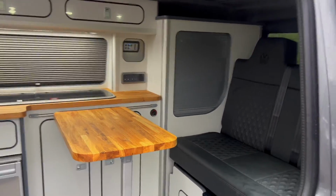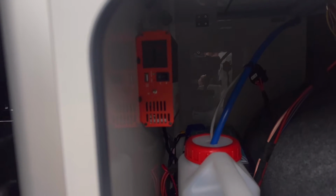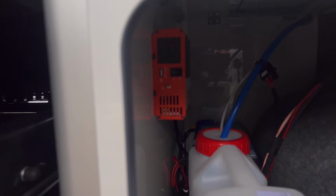Okay, so what I'll do now is I'll just jump around the back and I'll just show you the inverter and the electrical setup. Okay, so I forgot to mention this when I opened this cupboard. So this little orange unit on the left here is the inverter. So you can plug 240-volt things into that inverter, and you can access it from the wardrobe cupboard above from the van. So this can be used for things like charging laptops and iPads and things like that, but nothing with too much ampage, because that will kill the battery.